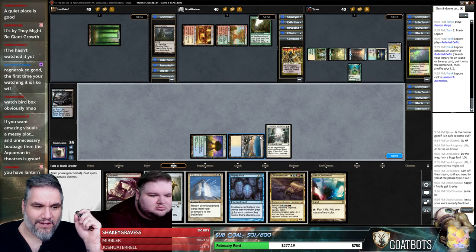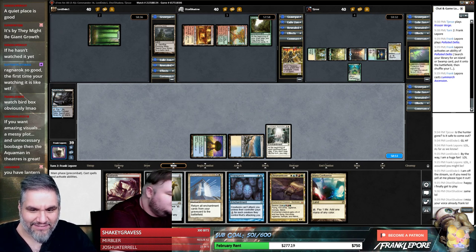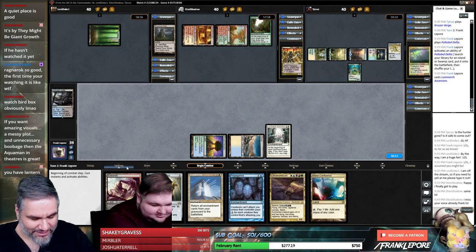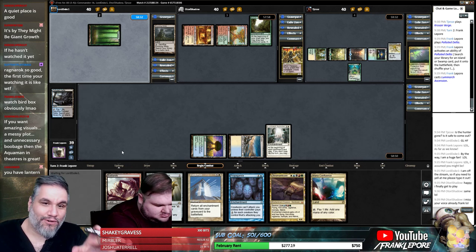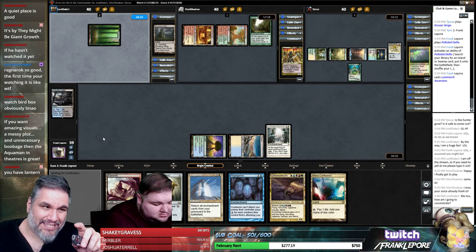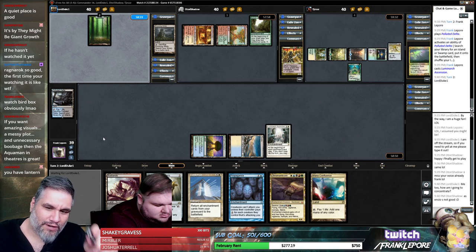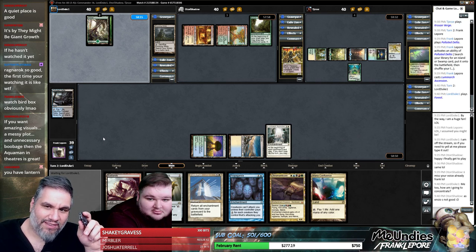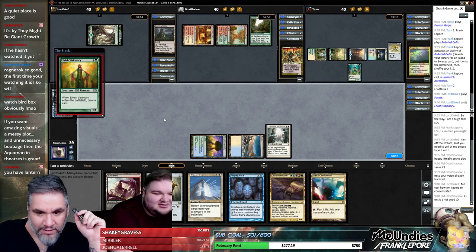If you want amazing visuals, messy plot, and unnecessary boobage, go to the Aquaman theaters. Yeah, well, unfortunately, DC has yet to wow me with their movies, and Aquaman does not seem like it gets the job done. Oh, also a funny thing I mentioned yesterday on stream was that Thor: The Dark World is arguably the worst Marvel movie. It has a 66% or 67% on Rotten Tomatoes, and Aquaman has like 64%. So the worst Marvel movie is still higher than Aquaman. That's pretty bad. It was pretty rough. Because I remember seeing Thor: The Dark World, and it was not good.